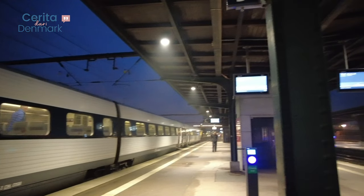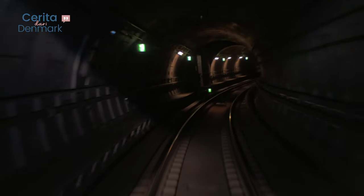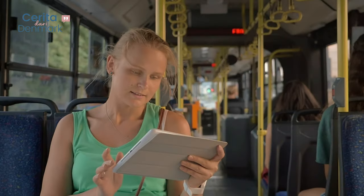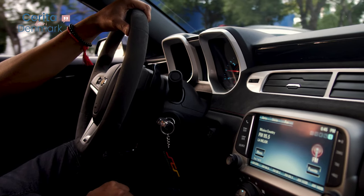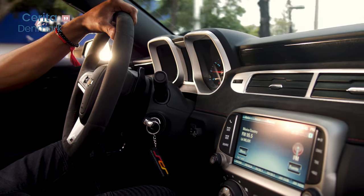Getting to and from the airport is easy, with a variety of transportation options available. The airport has its own metro and train station, which connects directly to Copenhagen city center, as well as several bus routes and taxi stands. There are also rental car facilities located within the airport, if you prefer to explore the city on your own.